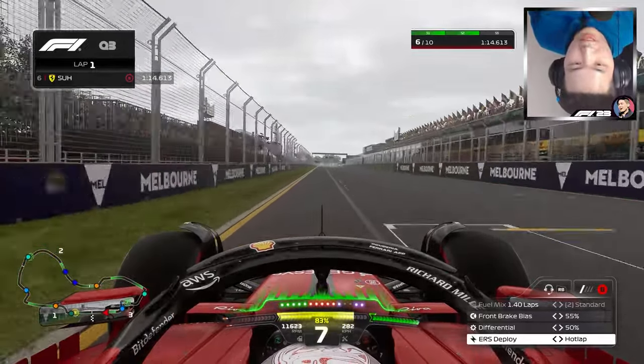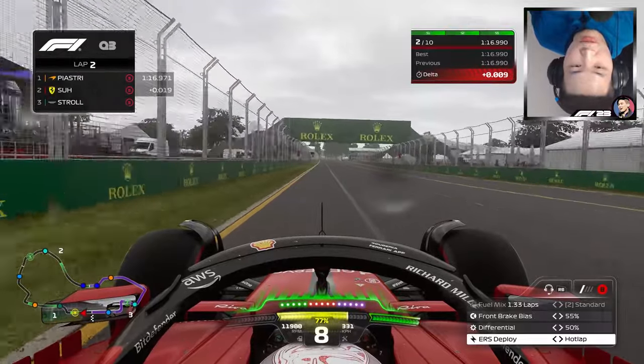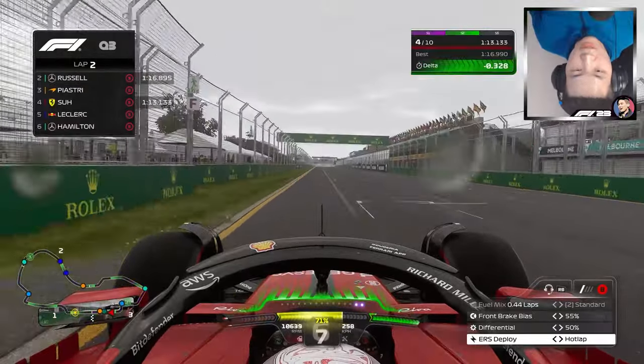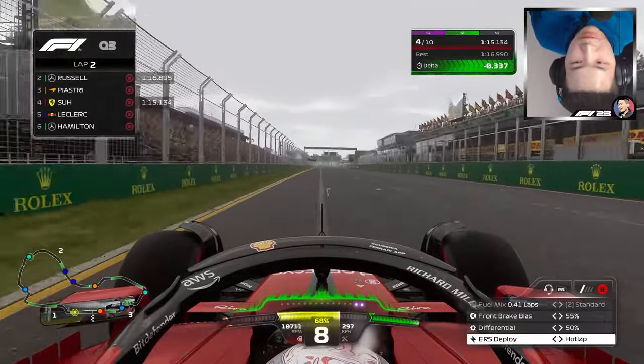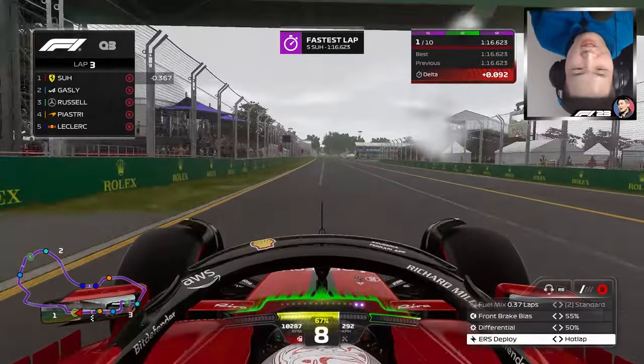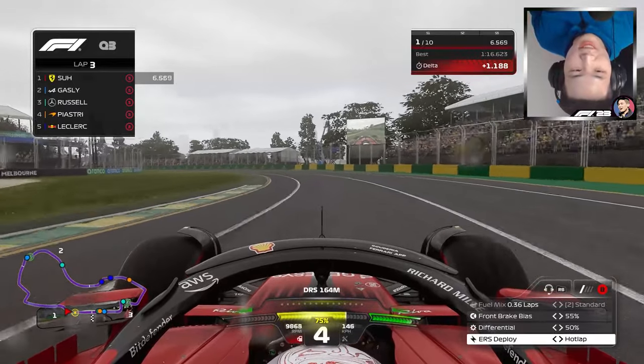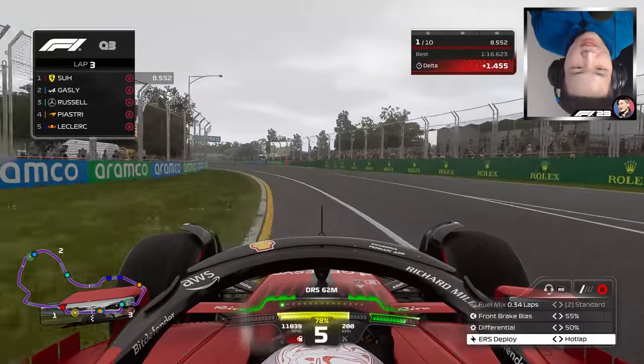All right, let's see what we've got. It's raining. Still dry tire conditions. We're P2 right now, 19 thousandths away from Piastri. Here we go, here we go, here we go. 3 tenths improved. The fuel's out. Track is starting to dry. Track is starting to get more damp. Fastest lap. Let's go. That was a lap and a half.